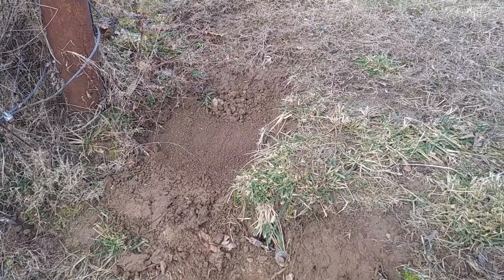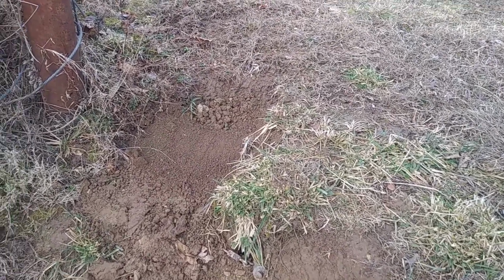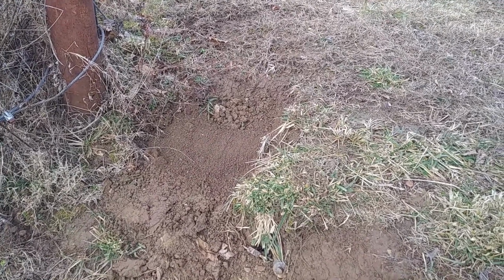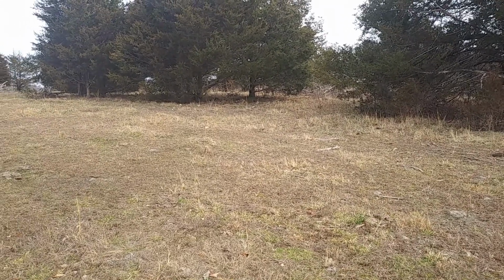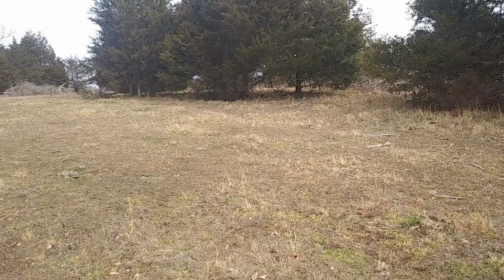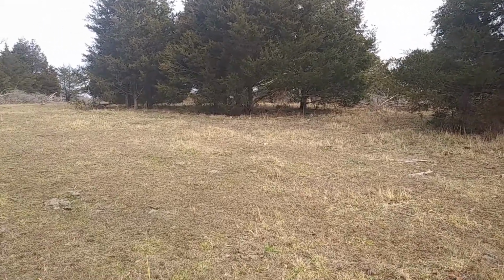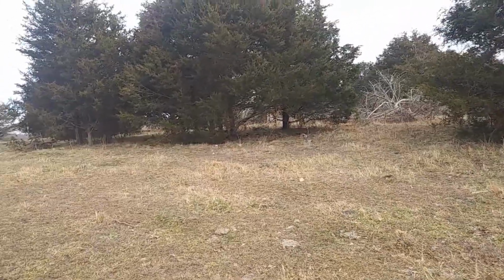But I'm gonna go check the other two traps. I went ahead and remade that one that was tripped last night, so we'll go see about that. As you can hear, all them blue jays are going crazy, and I was looking around for something, and I just watched a hawk land behind that cedar tree with a red bird that he caught. Let's see if I can get up there a little closer.